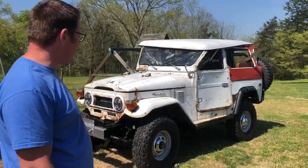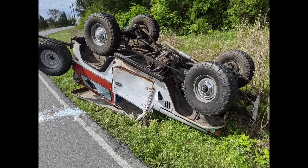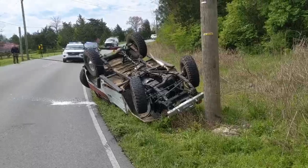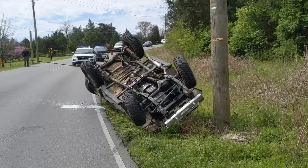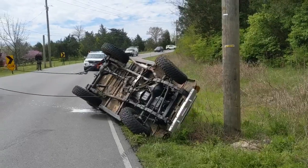Well, we had a guy pull out in front of us the other day and got the brakes locked up and got a little bit sideways, and she tipped over on us. My youngest daughter, Elsie, was with me. She's fine. We're both fine. Appreciate everybody checking on us and asking about us. And let's walk around and take a look and see what the damage is.